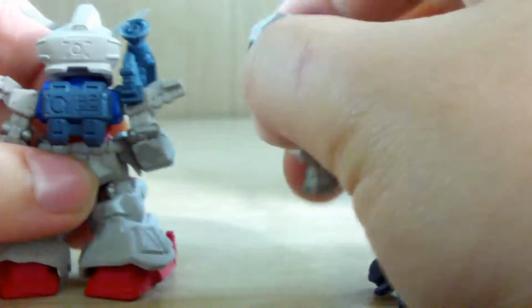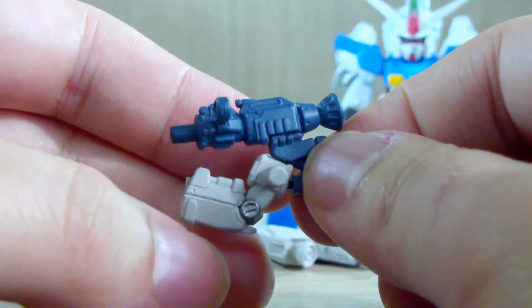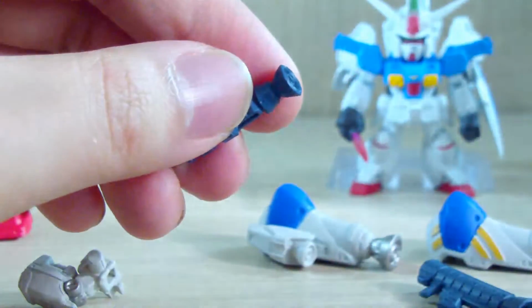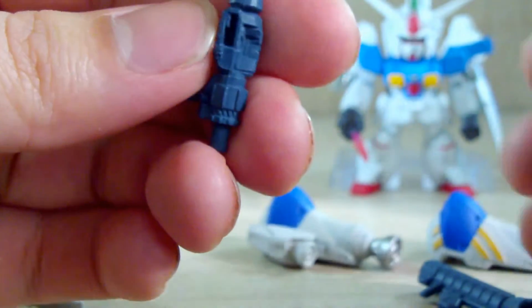So I'm gonna detach as much as possible. So we have the shoulder. This is the part that's used for using the bazooka. So we can detach this, and then get this out, and then get that other piece.